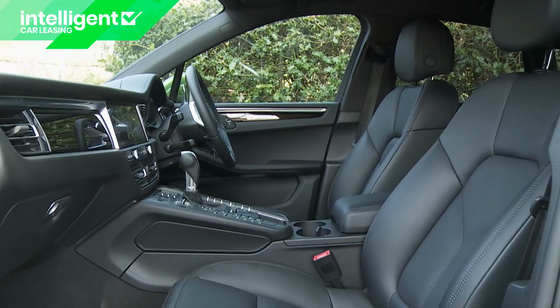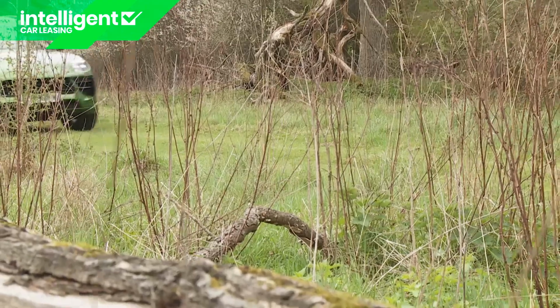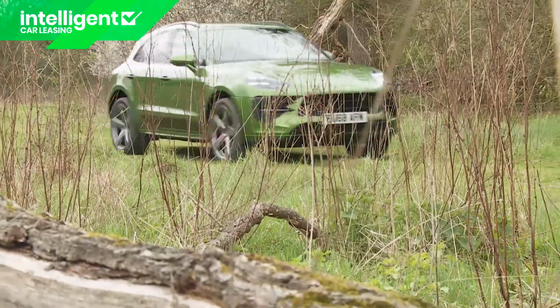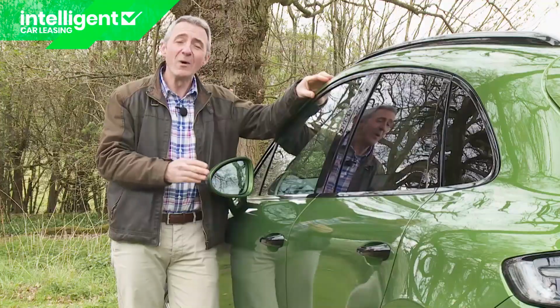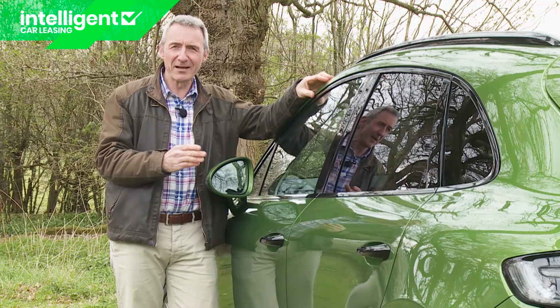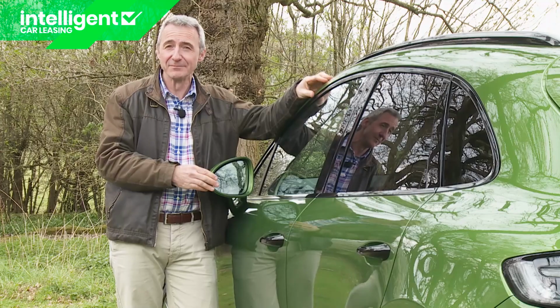Now, those issues affect the Macan too, but far less significantly than you might ever have imagined was possible with this class of car. If you need 5 seats, decent luggage space and go anywhere versatility, but you secretly still crave that little sports car or hot hatch that you used to love so much, we can't think of anything better to recommend as a day-to-day choice for someone on a premium budget.